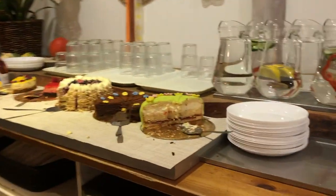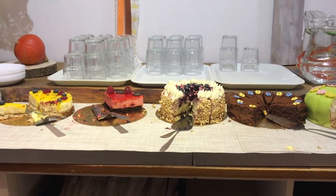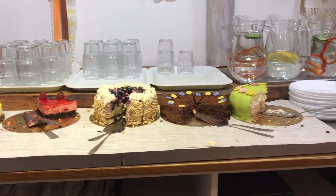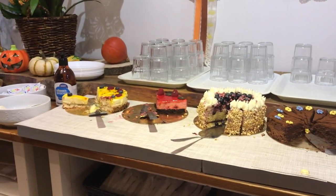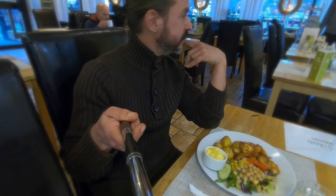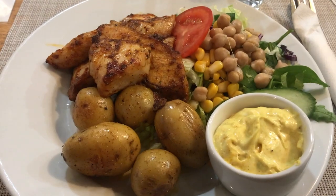This is the actual cake buffet. So this cake buffet, it's like you come here, you order lunch for like $11. So I got tandoori chicken, and this is the cake buffet. So this is all you can eat cake. And I'm like, hey, that's not bad. It's not bad. Very nice place. It's good. Oh yeah.